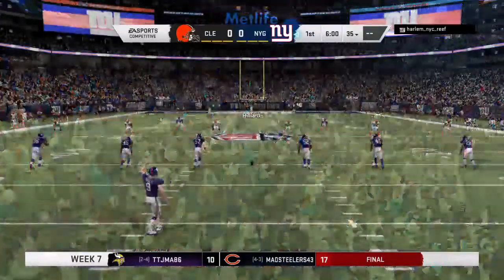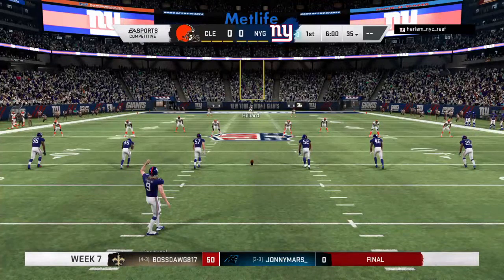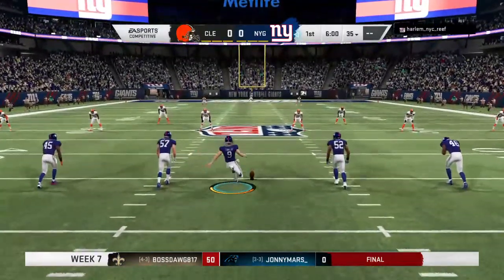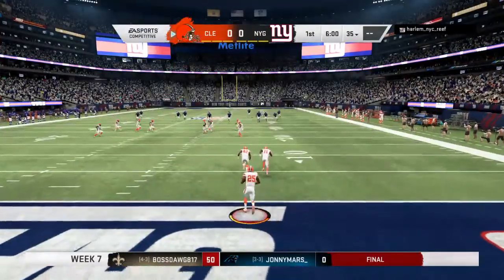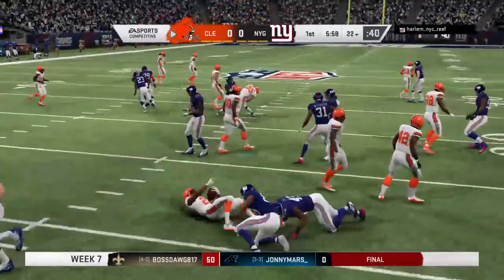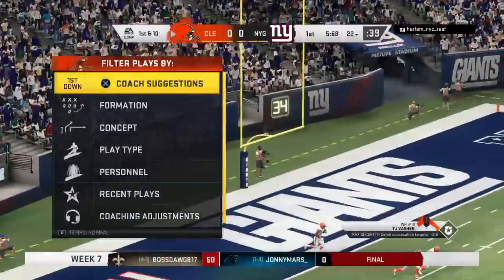Ready as their guys get set to match up between the Cleveland Browns and the New York Giants. Getting toward the halfway point of the NFL season, Week 7 is underway on EA Sports. Fielded about a yard deep, and he'll take this up past the 20 and down at the 22-yard line.